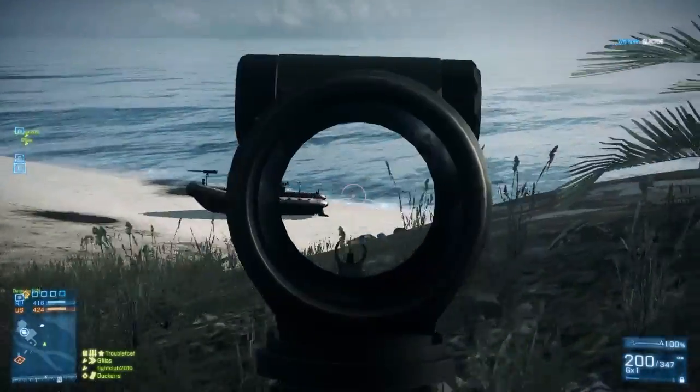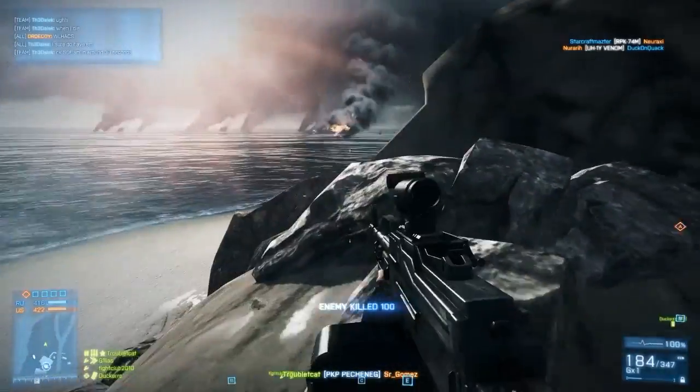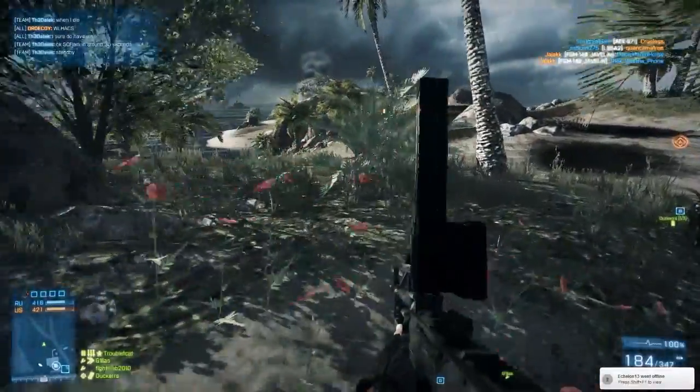But, yeah, it's a really effective gun in a defensive role where you don't have to move around a lot, and you can just kind of hang out somewhere with your bipod down and take care of the enemy coming in. Works great for that.